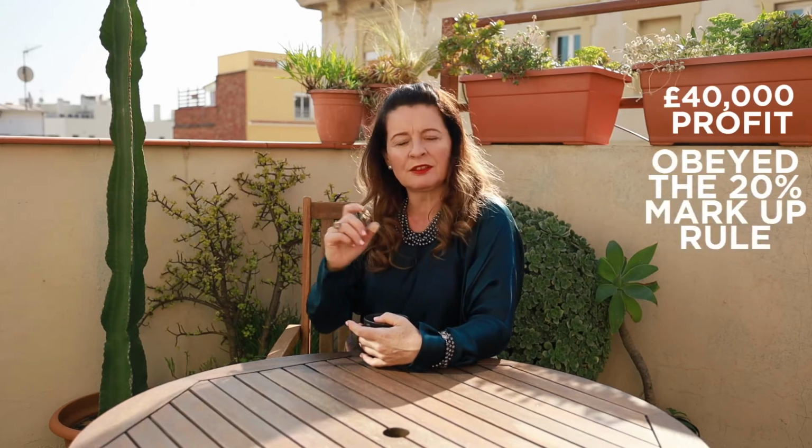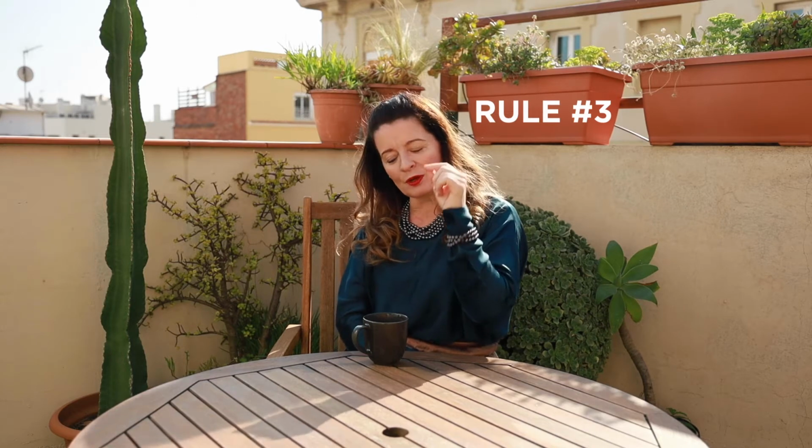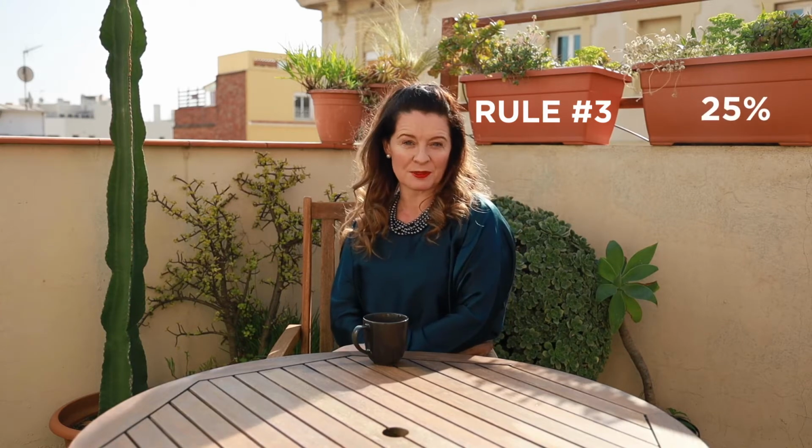So that's 40 grand profit because you obeyed the 20% markup rule. Now that's not bad, is it? That's greater than the annual salary. And then the third one, and this is where property investing gets real. This is where you can make millions really quickly, is 25%.